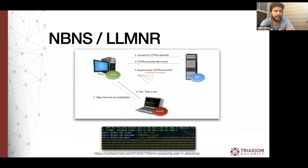NetBIOS name service or link-local multicast name resolution takes advantage of how Windows computers work. So essentially, when you're trying to connect to a file server over the network, and let's say you mistype it, and instead of going to file server 01, you go to typo file server 01. Windows computers by default are going to first check their local host file, which is stored on their computer. Have I talked to typo file server 01 recently? Of course, the answer is no. The next thing it does, step 1 in that diagram, is go to your DNS server. Hey, DNS server, do you know where typo file server 01 is? Again, you mistyped it, so it's going to say, hey, not found.